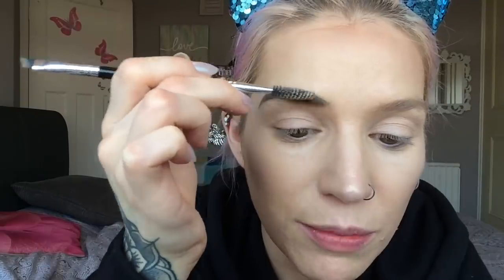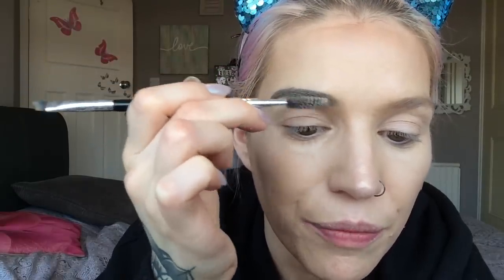So I just use this spoolie bit just to blend out any harsh edges. And that's me. That's my eyebrow game done. Look at that eyebrow. Look at it. Oh, not going to win any awards anytime soon, but she'll do.